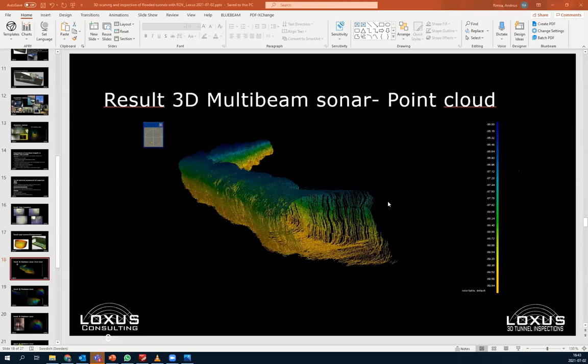Can the same be used for inspection of a reservoir bottom, I guess like bottom topography measurements? For that purpose, the sonar itself is more suitable for tunnel inspections. For scanning larger bottom surfaces, we usually use a different type of sonar. Mikko, maybe you can explain a bit about these bathymetric data type sonars, which we use for the same kind of tasks.